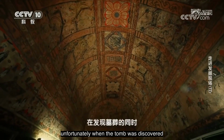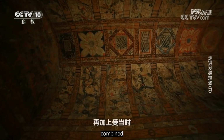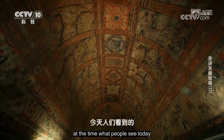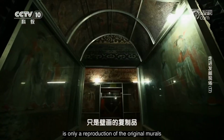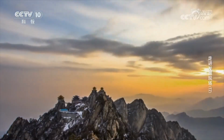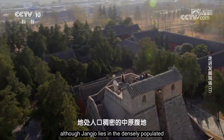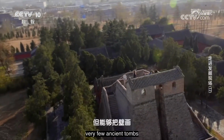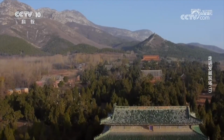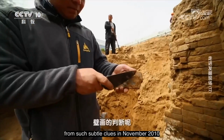Unfortunately, when the tomb was discovered, a looting tunnel piercing the roof was also found. Combined with the limited preservation technology available at the time, what people see today is only a reproduction of the original murals. Although Jiangzhou lies in the densely populated heart of the Central Plains, very few ancient tombs have preserved murals in good condition. So why was Gao Zanning able to infer the presence of murals from such subtle clues?